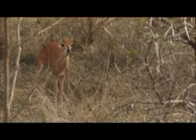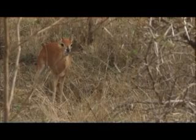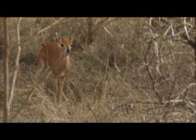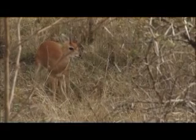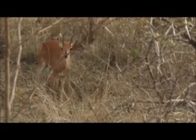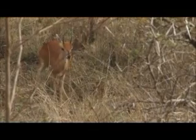It's nice to see he's actually burying his bones. Yes, I was going to talk about that. You see, that's what these species of antelope do. Once they've defecated, they are well known to bury their dung, like you can see this male was doing now.